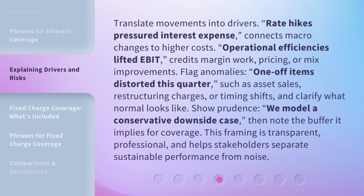Flag anomalies. "One-off items distorted this quarter," such as asset sales, restructuring charges, or timing shifts, and clarify what normal looks like. Show prudence. "We model a conservative downside case," then note the buffer it implies for coverage. This framing is transparent, professional, and helps stakeholders separate sustainable performance from noise.